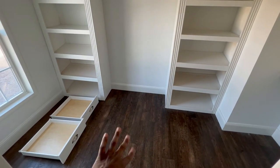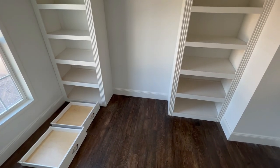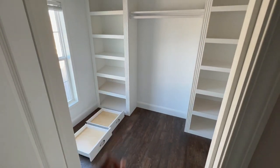And you can definitely put like a nice little suede bench right there. At least that's what I do, like a nice suede bench. You know, if you're putting on your shoes or something, you can sit down. So very clever. Very clever indeed. All right.